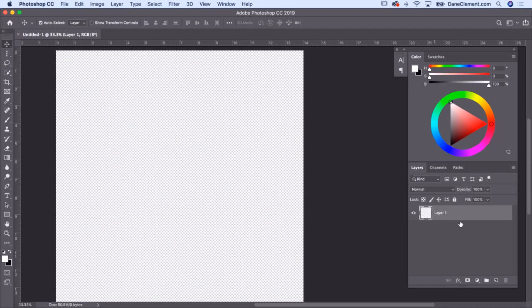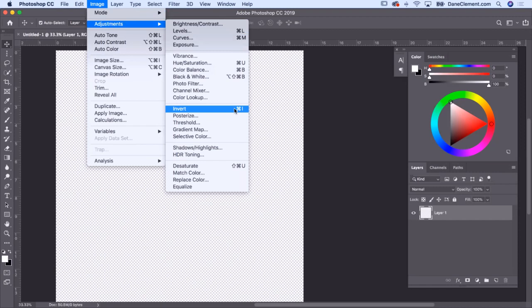So one other thing I want to show you, I'm going to go to the image menu, come down to adjustments. This window, I like to call this Photoshop's Corvette engine, right? We just opened up the hood on some massive power. So you'll notice the stuff that we're going to do today, we're going to go back to this menu an awful lot.